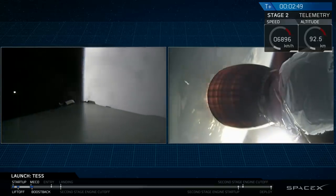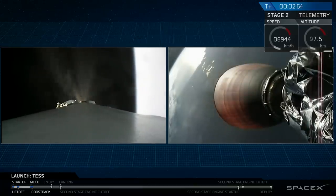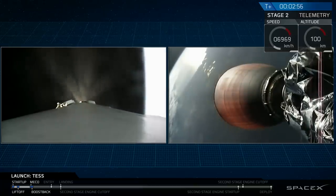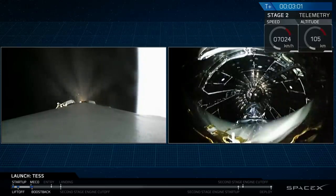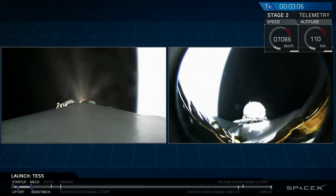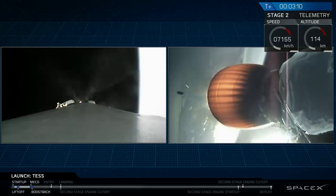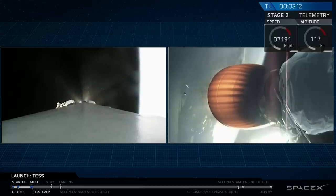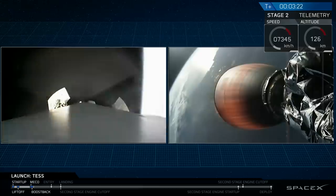Right. And as you just saw, we had a successful stage separation and a successful ignition of that second stage engine. Okay. Fairing separation confirmed. Now the fairing should be deploying at any moment. There we go. And you can see that tiny but strong TESS spacecraft inside of that or on top of stage two. Now stage one is making its way back down to Earth. What we're going to see coming up pretty shortly is a boost back burn.